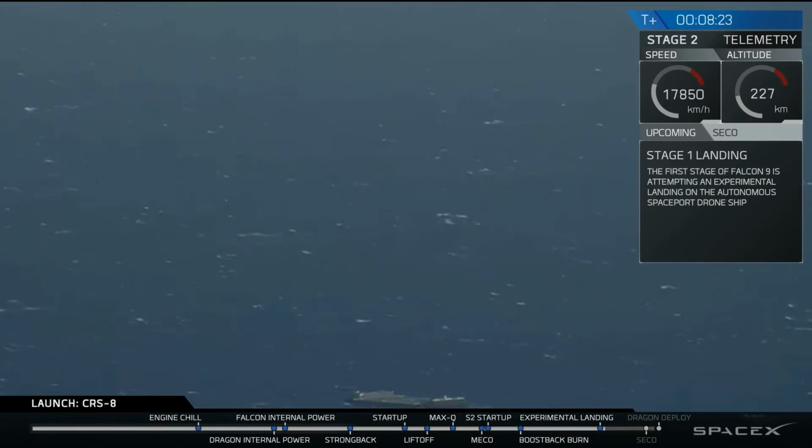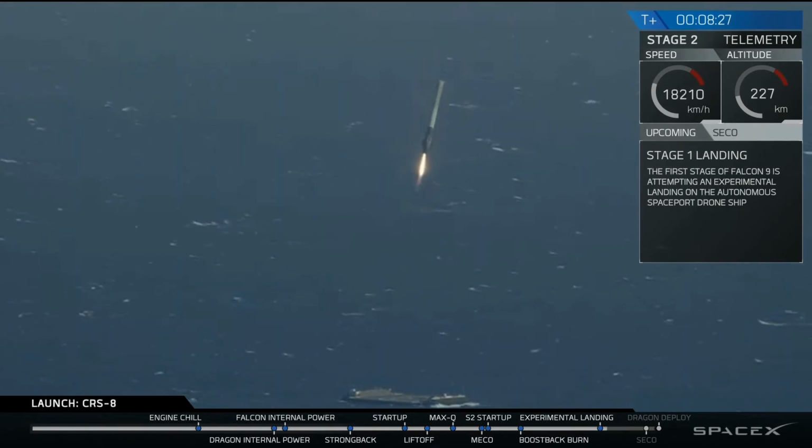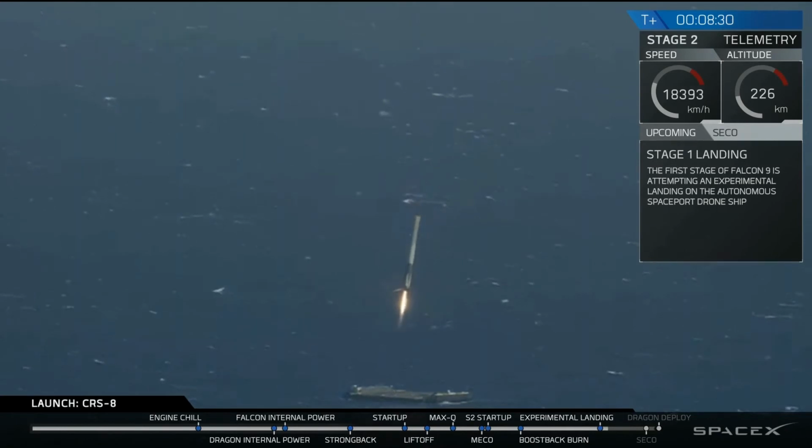So you're seeing live footage of Of Course I Still Love You, our drone ship, waiting for... there's the engine. Slow it down, lights are deployed.